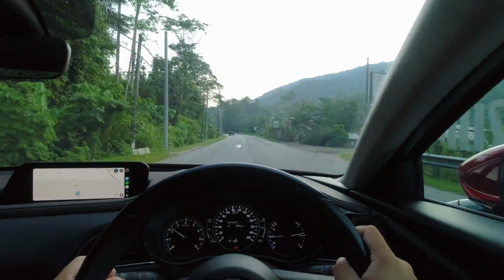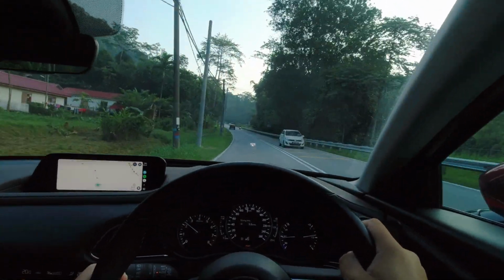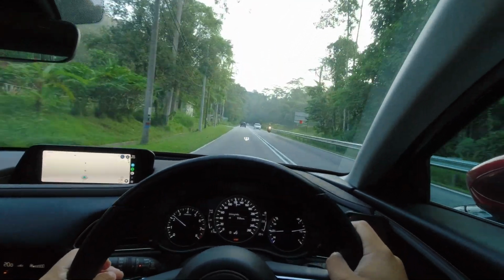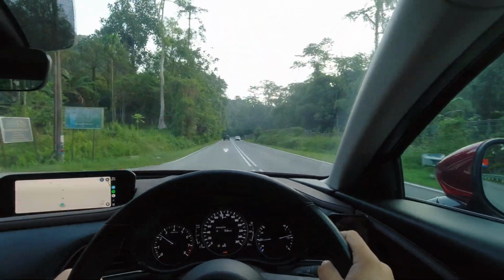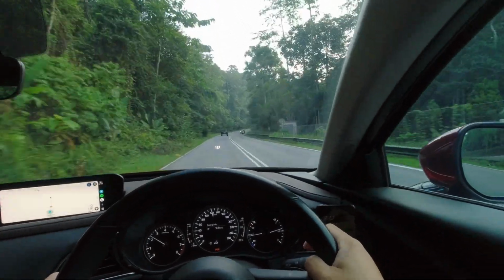Apart from the powertrain, Mazda Malaysia also discontinued the all-wheel drive model of the CX-30, making it exclusively available in the front-wheel drive version. This change allows Mazda Malaysia to cut production costs while still being tailored to the needs of the Malaysian drivers.